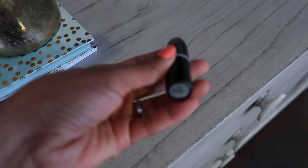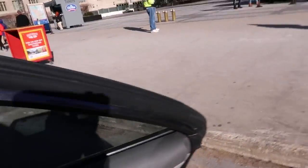I'm just waiting for my Uber. And on my lips, I'm wearing antique velvet. A very nice festive color, right? Kind of cute. Okay, I am headed out. I'm wearing my sunglasses from my November box. You guys, so cute. Girl, I feel cute. I feel cute.